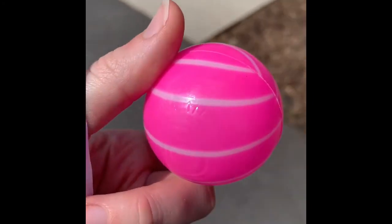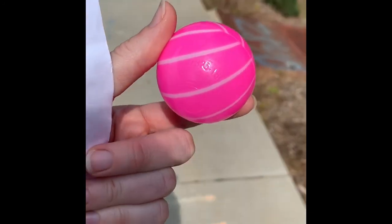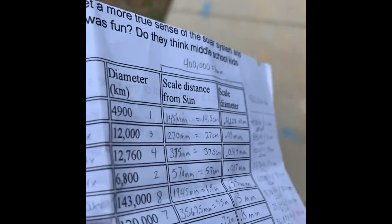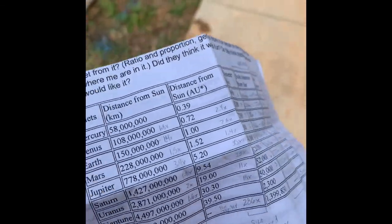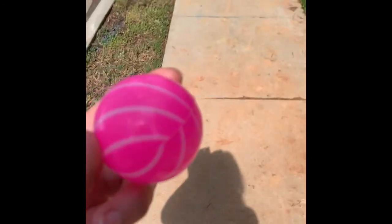Again, if the sun were the size of a yoga ball, here's our Uranus about 1.5 miles away. In reality, it is, let me see, how many kilometers away? Uranus is 2.871 billion kilometers from the sun. We'll check in with you in a few minutes.